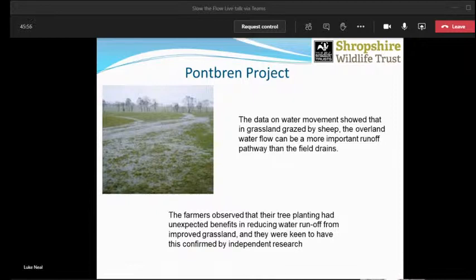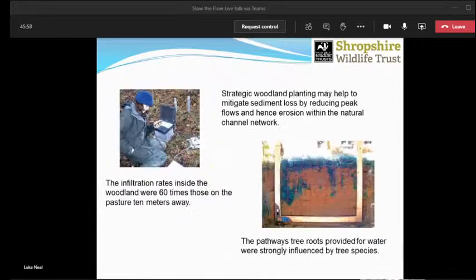And so they invited scientists from, I believe, Exeter University to come and have a look. And they did the science for the first time to understand how much water gets infiltrated down via the pathways created by tree roots. And we know that inside woodland now, there can be 60 times greater infiltration than what you might experience in a normal pasture in a sheep field. And so that gives us some confidence in the work that we're doing and some confidence in the effectiveness of what it is that we're doing.